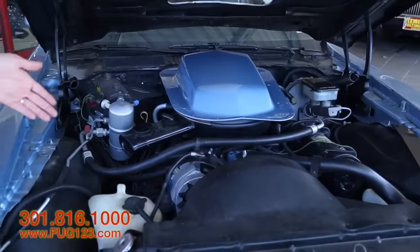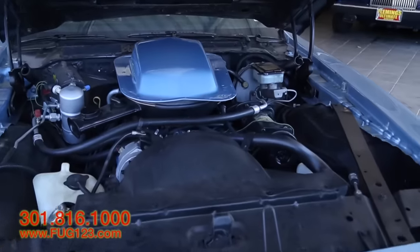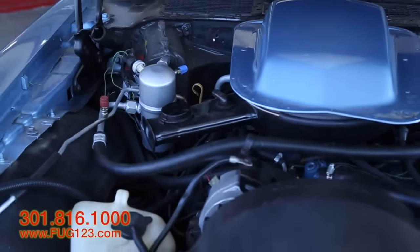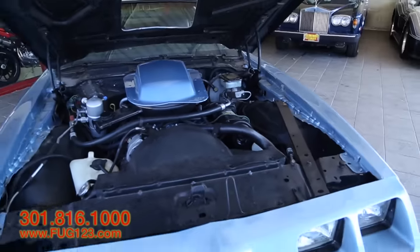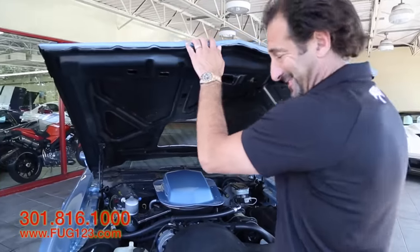So anyway, nicely detailed in here, fresh battery. We detailed the engine compartment, all right, and it looks really nice. So I think that the good news is you could go to a car show if you wanted to, or if you wanted to just drive it and just hang out and make the rumble sound and chirp the tires, you can do that too.